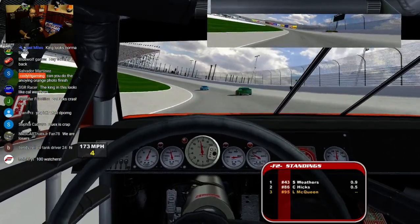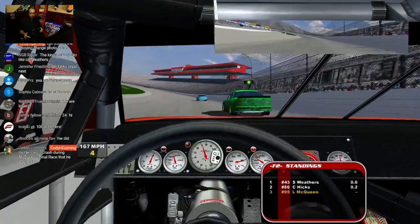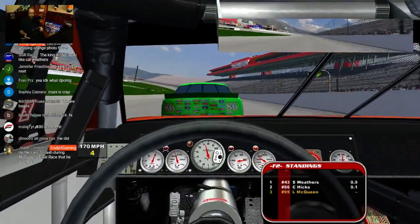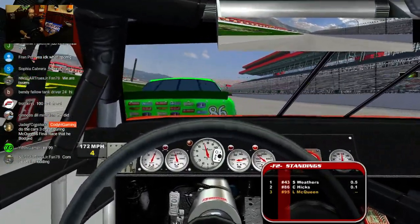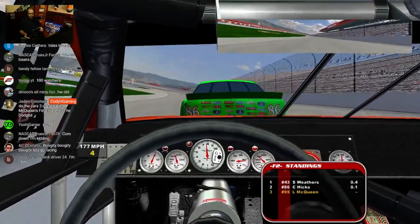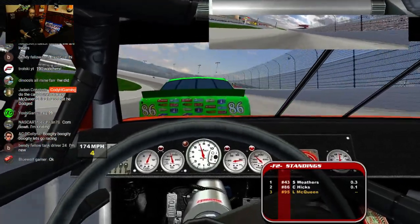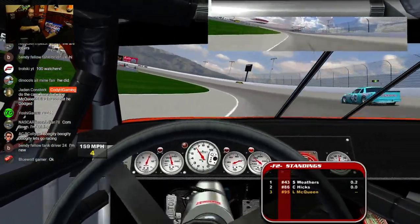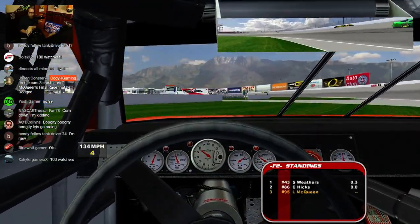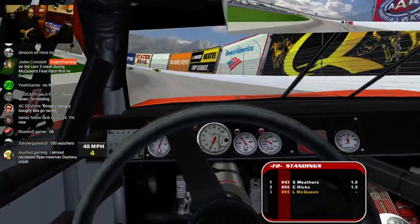Alright, I'm gonna try this coming out of turn two, this next lap. I'm gonna bump Chick a little bit so he can get a little bit closer to the King. Just trying the drift. Come on, come on, come on. Save it, save it. No! Into the wall.